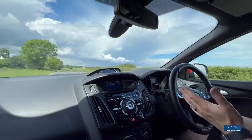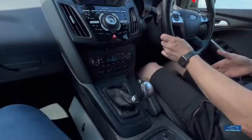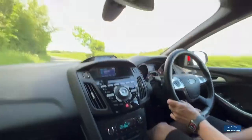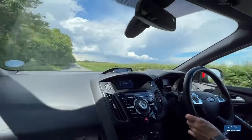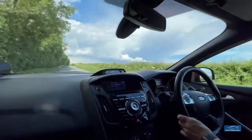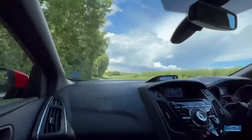And being the ST3, it's got the full spec, so you've got keyless entry, keyless start, lovely full leather in it, heated seats. It also has the rear privacy glass, and it's got the little pop-out door protectors as well, which is a cool little feature just to protect the door edges.